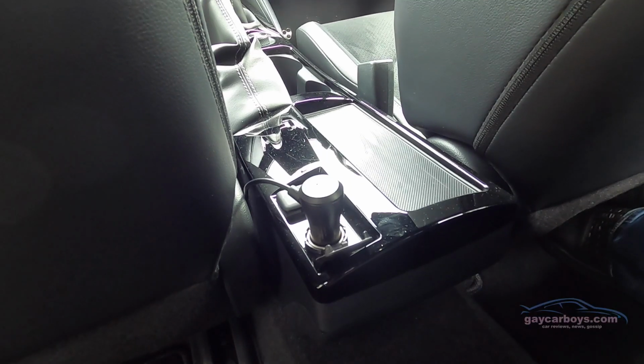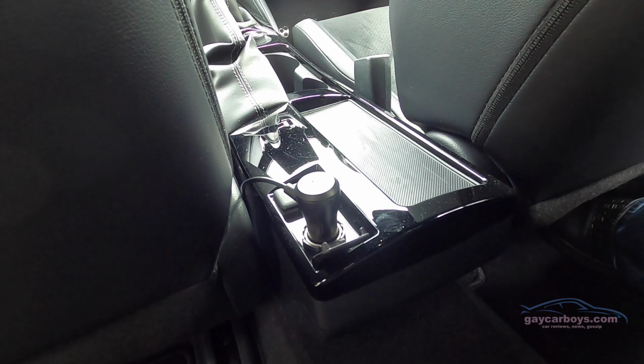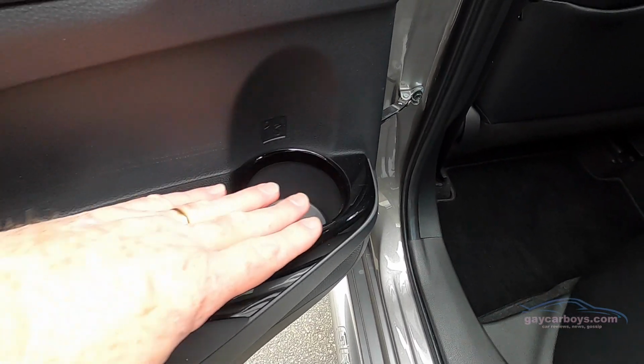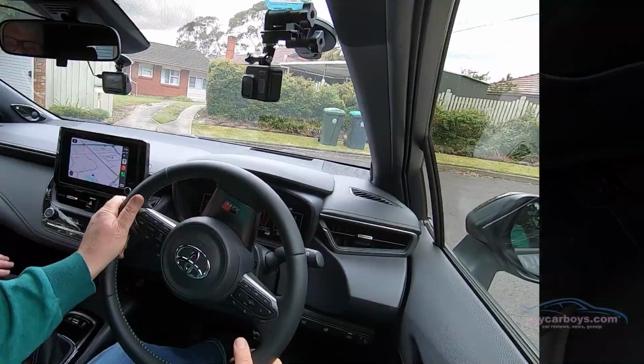Oh, yeah. And in the back, David, a 12-volt outlet and a USB, which I think is terribly important for people sitting in the back who want to charge. But you're not without luxuries in the back. There's at least a cup holder in the back. Probably take a bottle as well.